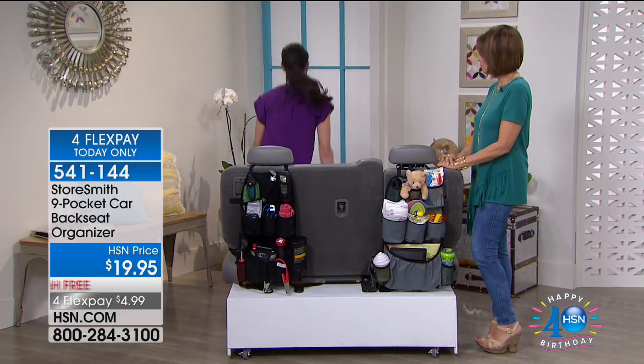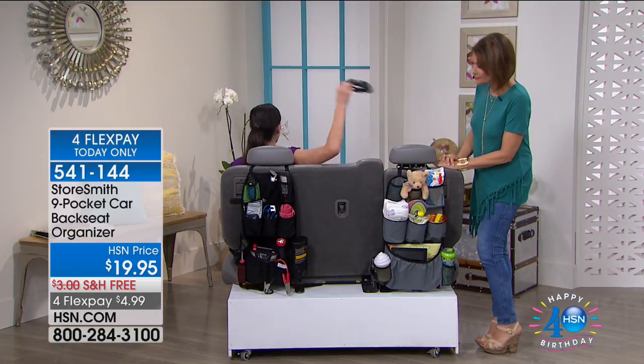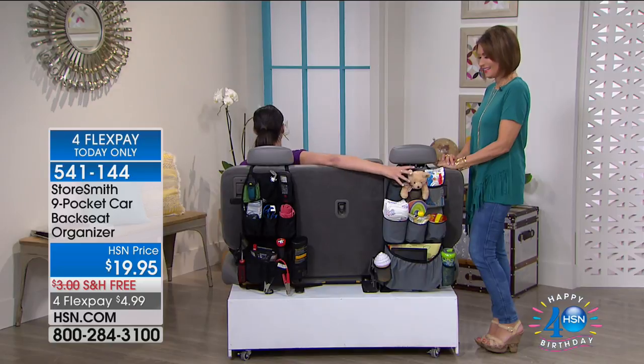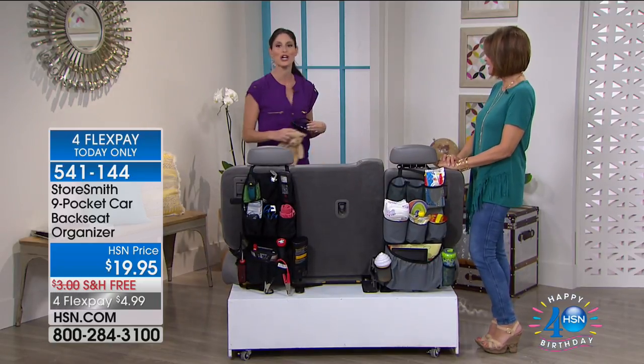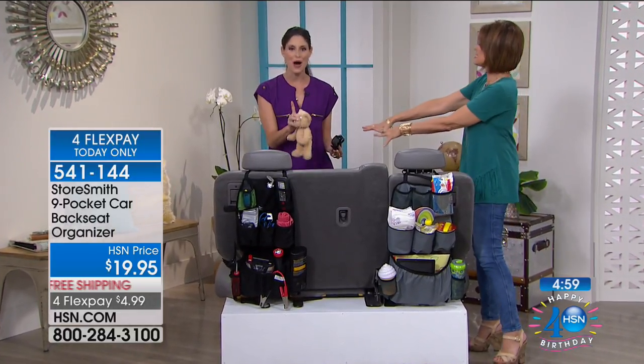If I turn around and I'm driving my car right now, I can simply reach back here, and I now just found my glasses to put on. My child is screaming, take the teddy bear, kid. I never had to turn around. I never have to take my eye off the wheel. What? I don't have to dig in my purse?